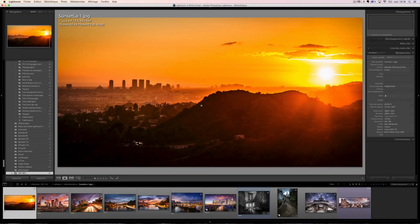Tip number 1, and probably the most important one, is shoot in the right light. If you're lucky, it doesn't happen every day, but there are 3 types of light which are amazing to shoot urban landscape. The first one is what we call the golden hour. The golden hour is when the sun is coming down. This is a good example in Los Angeles where the sun is coming down and basically everything becomes sort of yellowish. That's the first phenomenon that happens before the sunset, and it's pretty cool.